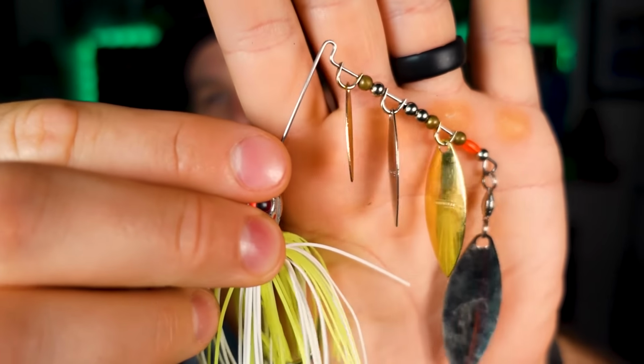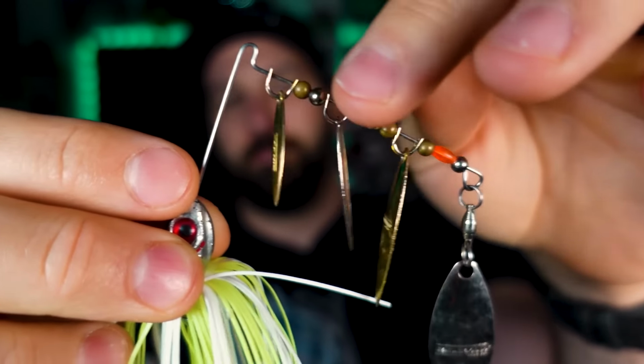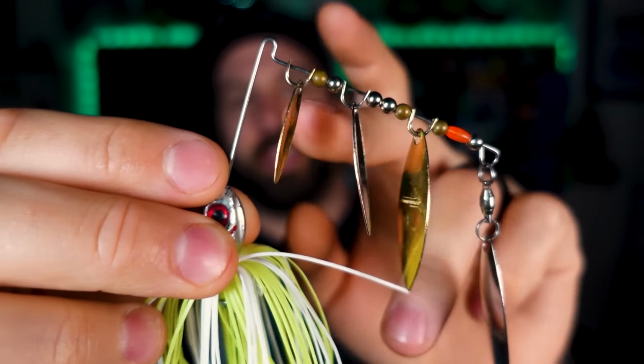If I want to be the flashiest in town, something I love to throw would be this Booyah multi-bladed spinner. So we get 4 different blades, different sizes, alternating colors. Puts off a ton of flash. So on those sunny days when I really want to stand out, this is one of my favorite go-to options. And the Booyahs are really affordable too.